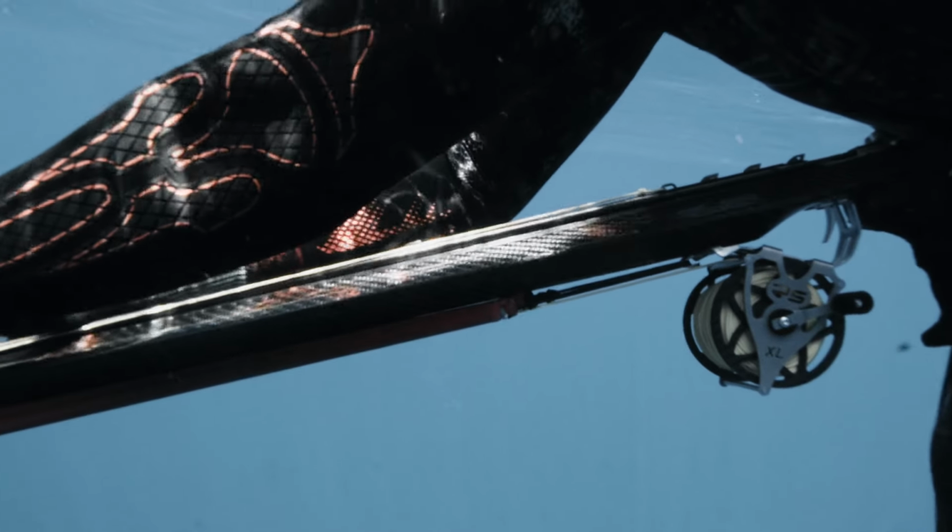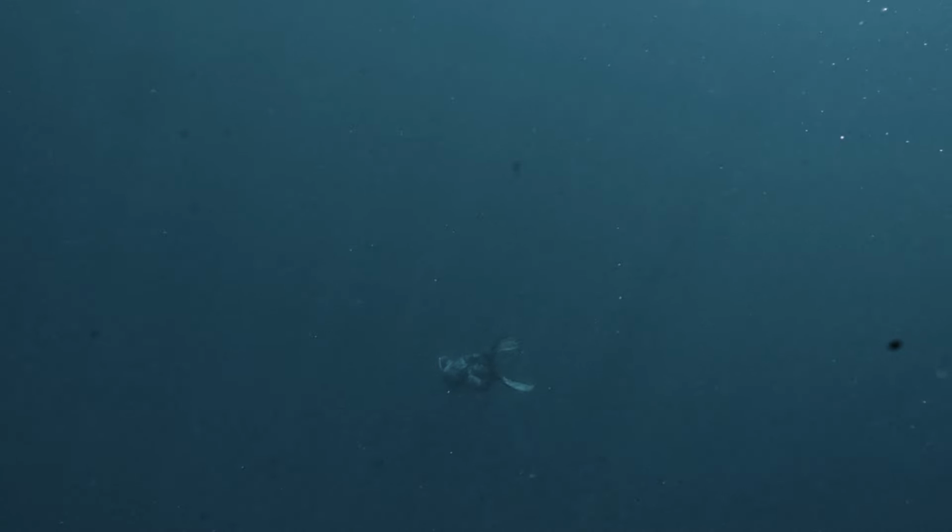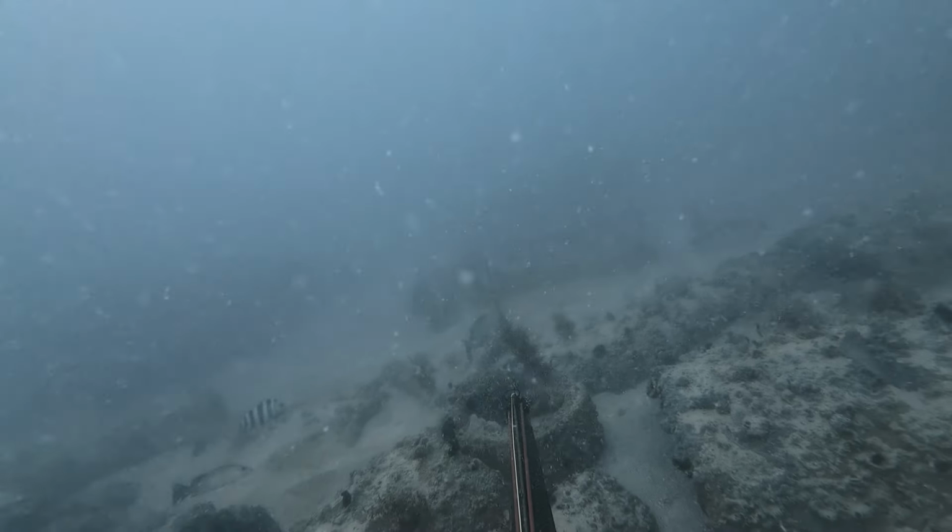And right away you can see this is like Chris's first or second dive of the day, and he makes it to the bottom and he's hunting, he's taking his time, and he sees some mangrove snapper. He waits, he's being very patient. Bam, he pulls the trigger. It's a good holding shot.